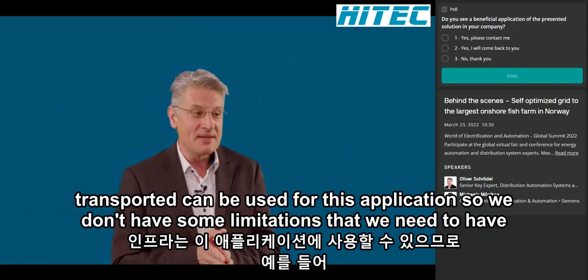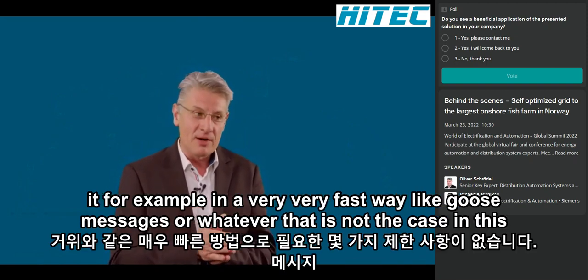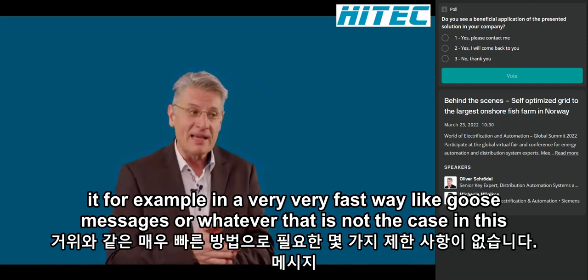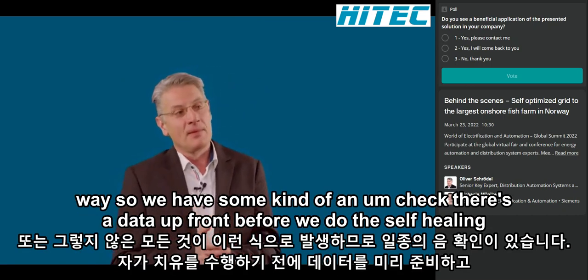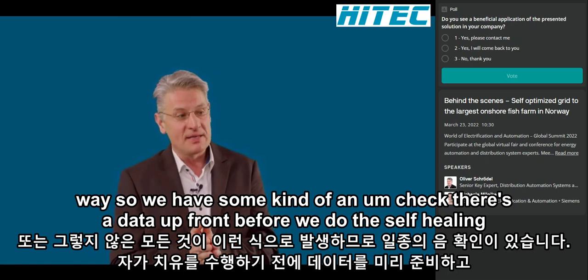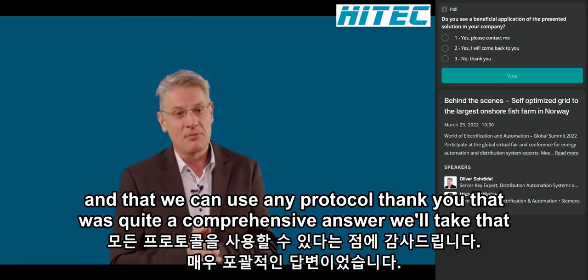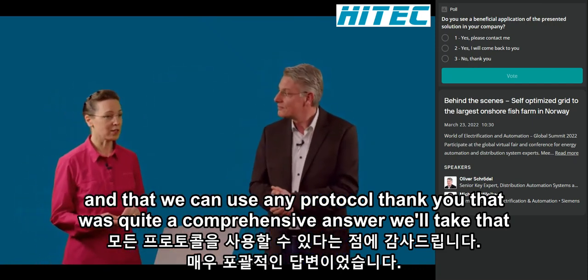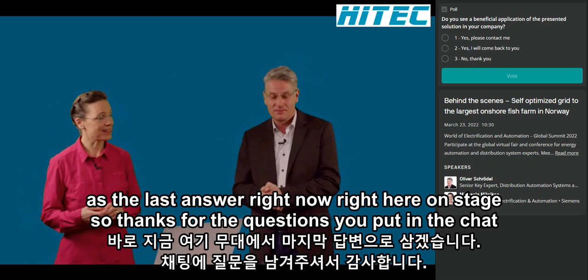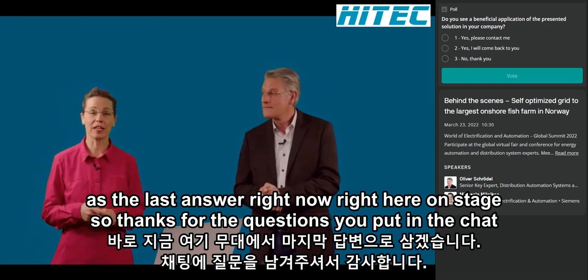So we don't have limitations that we need it in a very, very fast way, like GOOSE messages or whatever. That is not the case here. We check the data up front before we do the self-healing, so we can use any protocol. Thank you. That was quite a comprehensive answer. We'll take that as the last answer right now, here on stage.